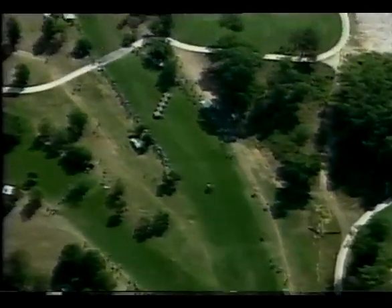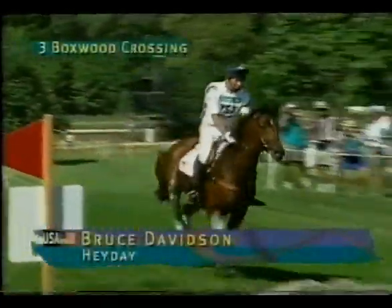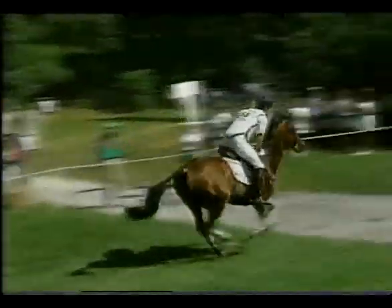Since Karen had problems, but David jumped clean, he's going to be definitely looking for a clean round, just a little bit faster. There's a great aerial shot. Bruce Davidson on Heyday. This is a nice young horse.